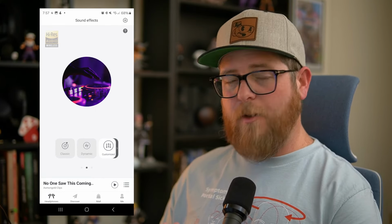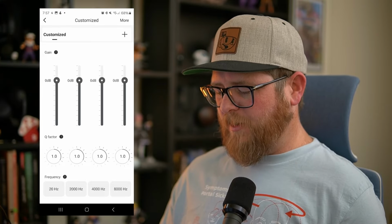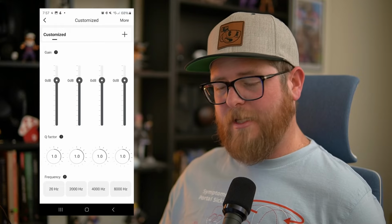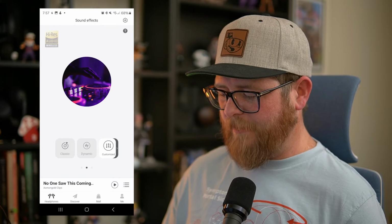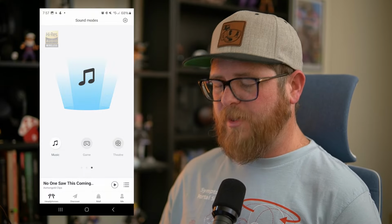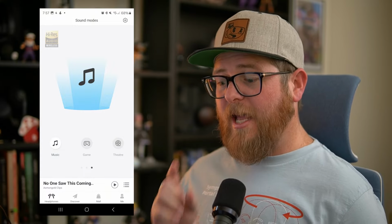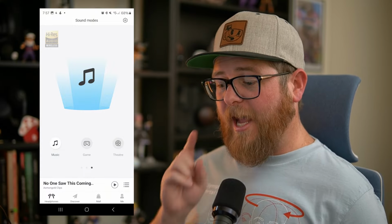If we click on that, you get your simple 4 bars of EQ adjustment to help customize it how you like. If we go back and swipe right again, we see more sound modes. The first one being music, the second one being game. So there is a game mode if you want to run these with low latency, and it does make quite a bit of a difference.